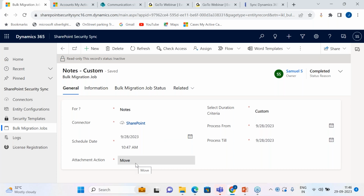Let me give you more explanation on this part. So currently, what exactly is this attachment action?